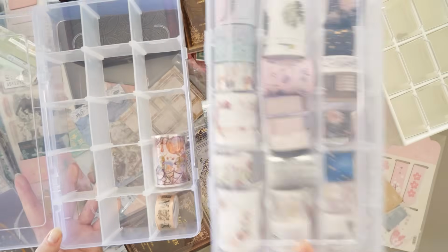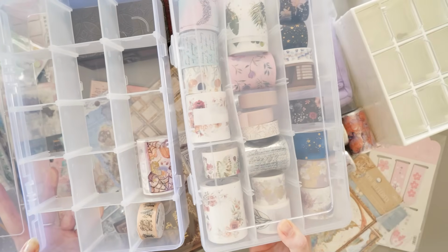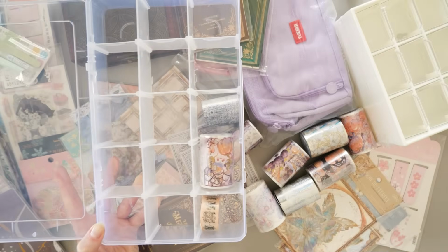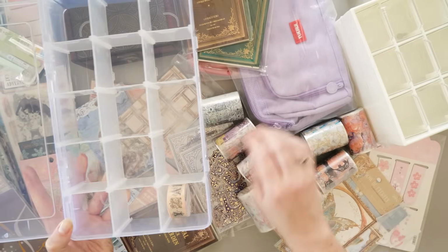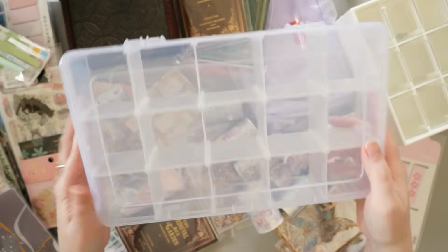Here is my existing one, all full, and I like that I'll be able to stack these on top of each other in my drawer, so it'll be easy to see all of my washi really quickly. I'm not into storing my stationery where I can see it. I like to put all of the mess away, so this is absolutely perfect for me.